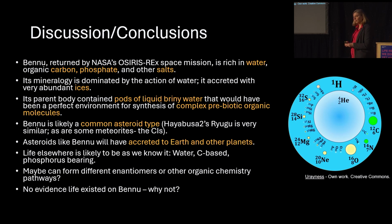It's a very common asteroid type. So what we imagine is that asteroids like Bennu would have been all around the early solar system and would have seeded the Earth with all of these lovely ingredients for life, but also Mars and the other planets and moons as well.